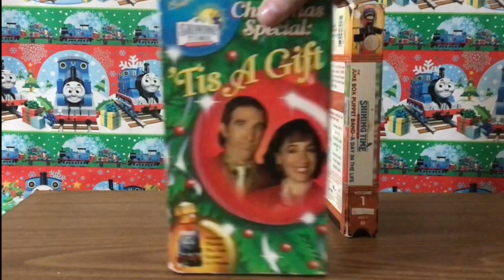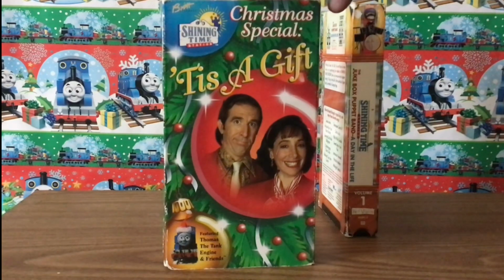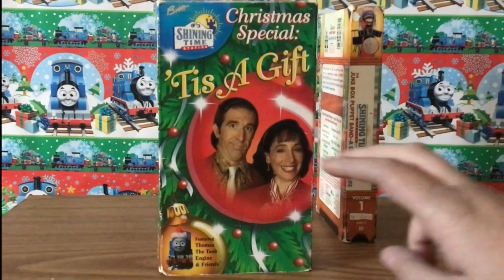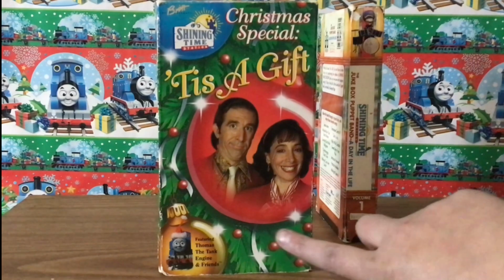Alright, and then we have, this is the last cover, I believe, of 'Tis a Gift. I know there's two other copies. I really can't be bothered to look for the other ones because those two are extremely rare. This one is actually becoming really rare too, and I'm going to tell you what, if you guys are looking to get a complete Shining Time set for yourself, be on the lookout because these do not come up cheap.